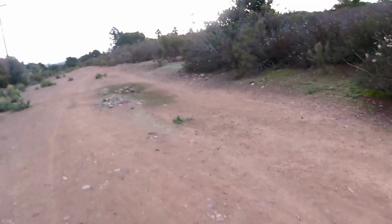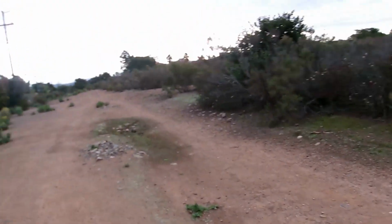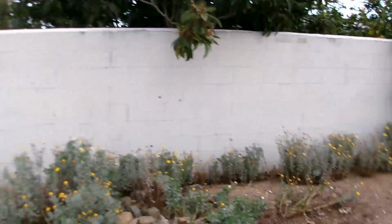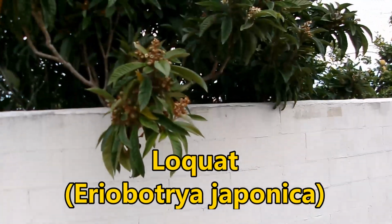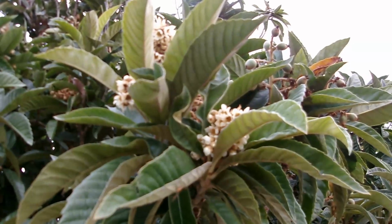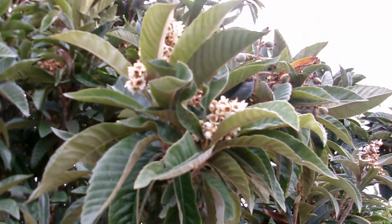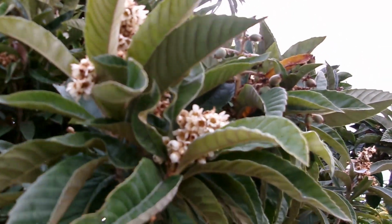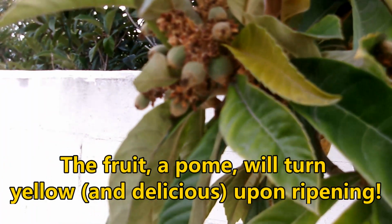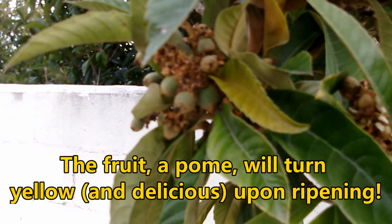It is an attractive plant, but it is not a native plant. Ooh, what do we got here? We've got a loquat tree, Eriobotrya japonica. It's got flowers on it. This is a native of Asia. Very commonly planted fruit tree here. These fruits are actually pretty good too. Yeah, those are the flowers. And these are the pomes that are going to develop afterwards.